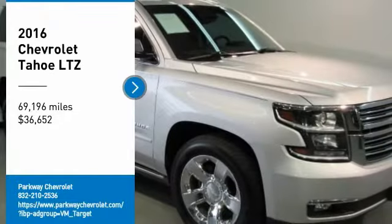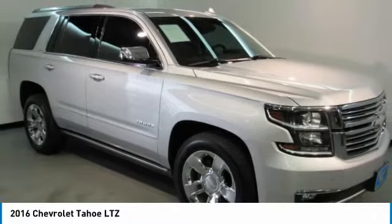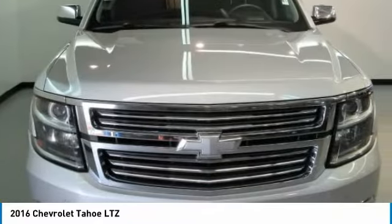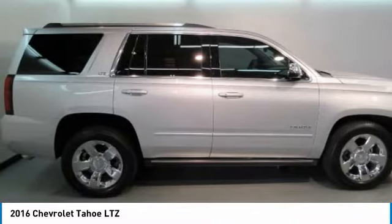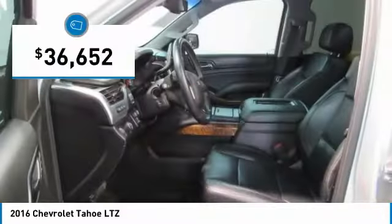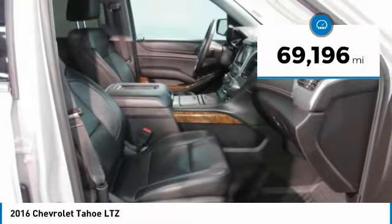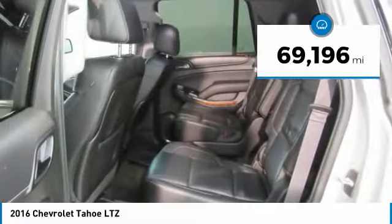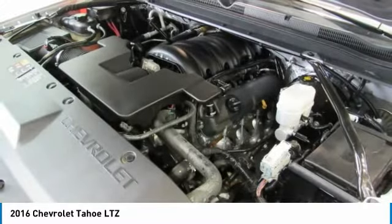Come test drive the 2016 Tahoe. Tahoe has been the best-selling sports utility vehicle, accounting annually for more than 25% of all full-size SUV registrations in the United States, and is priced below $40,000. This vehicle has less than 70,000 miles. Wouldn't you look great in this vehicle? Stop in today and see for yourself.